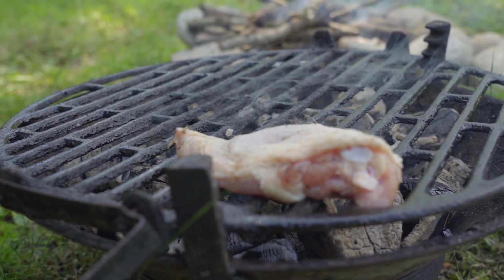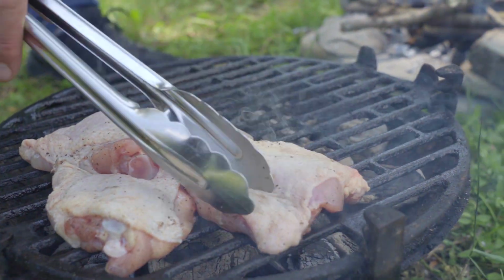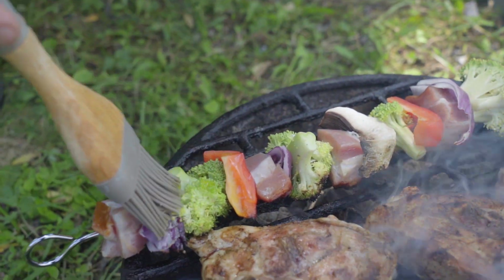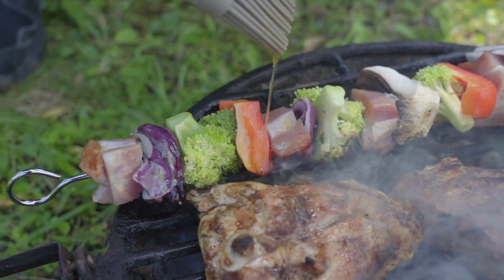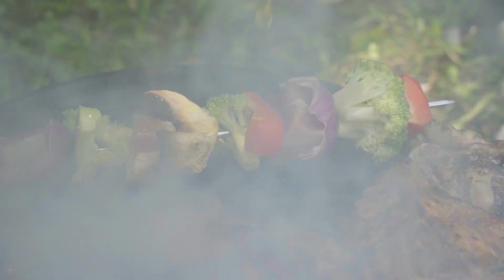We will grill the chicken thighs on both sides until the internal temperature gets to 75 degrees Celsius or 167 degrees Fahrenheit. The veggies need to be grilled for 4 to 6 minutes on every side. We brush them with some olive oil to be sure that they stay moist.